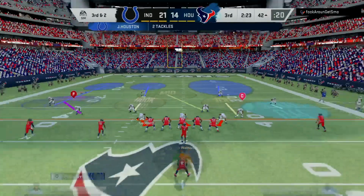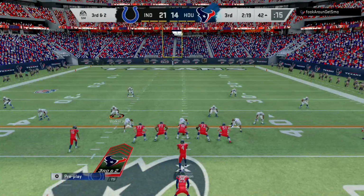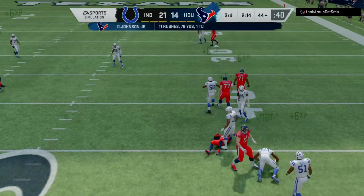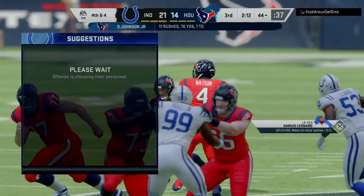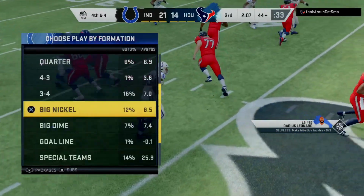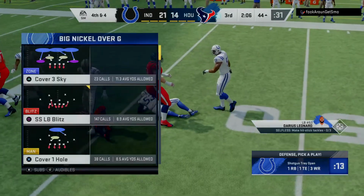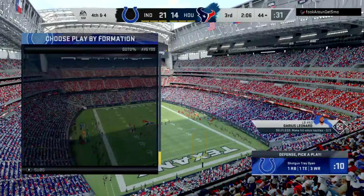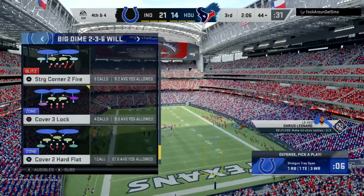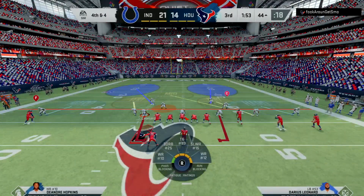So 3rd and 2. This is quite possibly 4-down territory, though, if they're stopped. On 3rd down, Johnson. And he got blown up. Losing yardage on the play back at the 44. And a loss of 3 to bring up 4th. It's 4th down. And John Gruden has made the call. His guys are going for it.